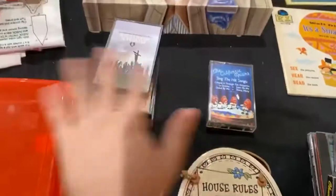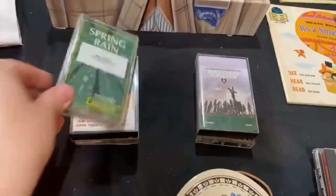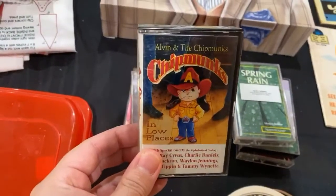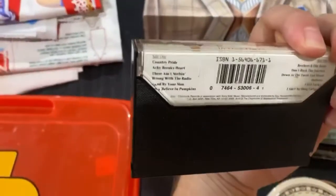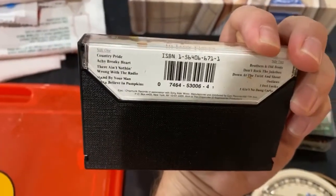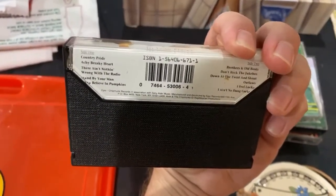I got this all-in-one grab bag for like $4. Jesus Christ Superstar. Leave the thrifting to me and not the singing. Spring Rain. Chipmunks. How many of y'all used to watch the Chipmunks? Billy Ray Cyrus. Oh my gosh. Okay, this has Achy Breaky Heart. And when I was little, I liked that song. I remember singing that at Chuck E. Cheese. And for some reason, I had a cassette of Achy Breaky Heart and I spilt milk all over it.